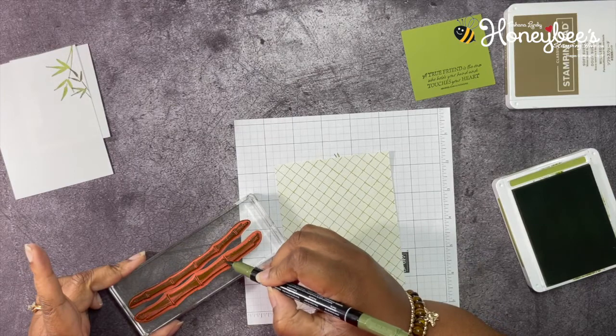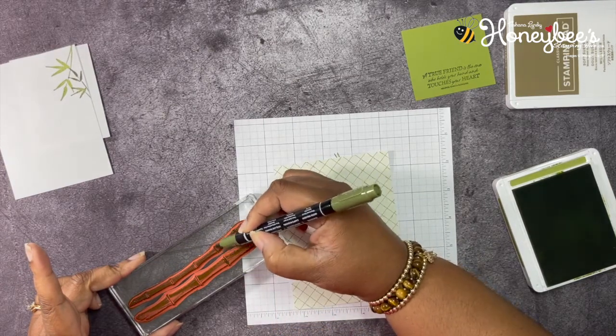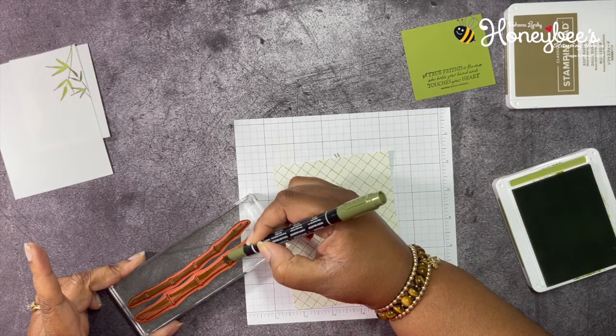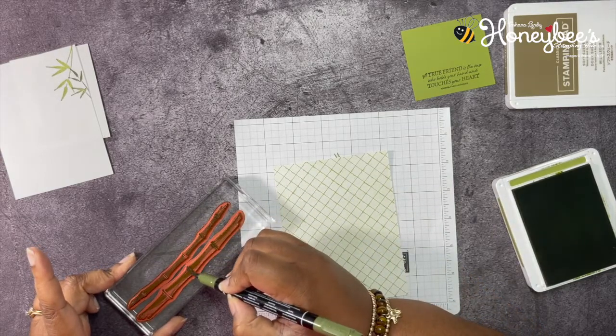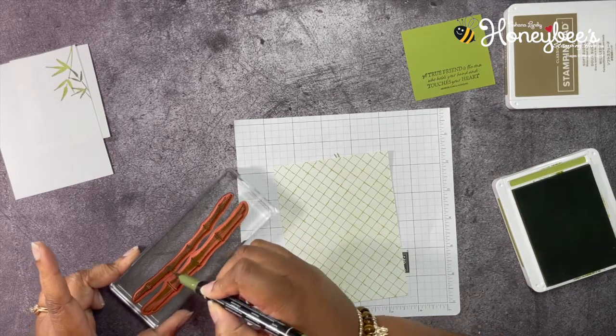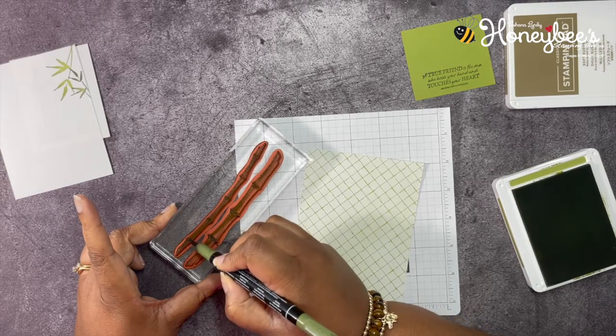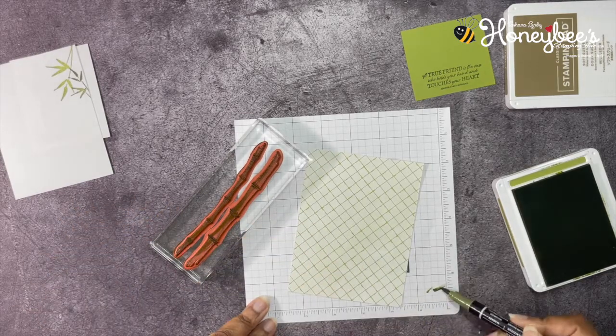Okay, so what I'm going to do to this, I'm going to take a Mossy Meadow and just color over these little knots on the bamboo, so they'll be a darker color around the knots, right over the knot and above and below it, just to give some variation in color.